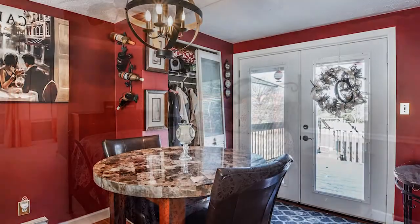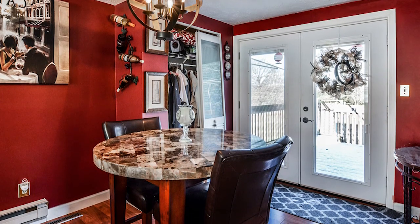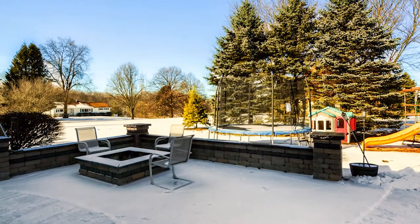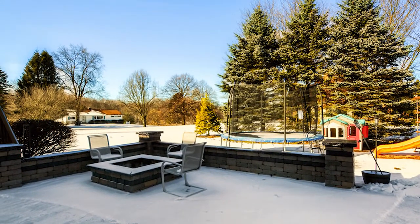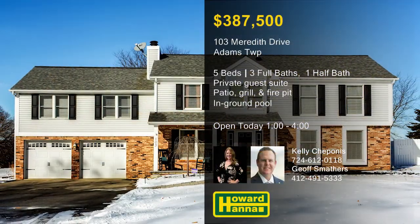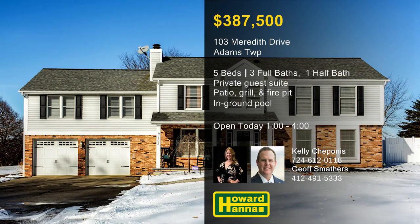bedrooms. A separate guest suite with its own living room, kitchen, bedroom, and full bath is located above the 2-car garage. Entertain summer guests on a stone patio with a built-in grill and a fire pit, looking out across an in-ground pool. Experience all this home has to offer at today's open house with Kelly Chaponis and Jeff Smathers.